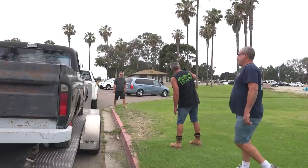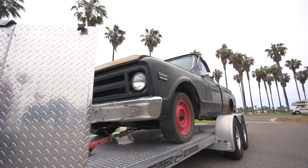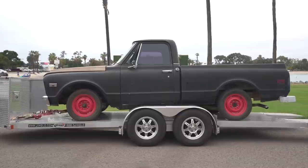What's the hurry to get rid of it? It's a nice truck. Man, that is nice. Dude, I don't know if it even runs. I'll be honest with you. It looks good. The body's all there, but... All I heard is the price go down. They said it ran when they parked it. That's all. They all say that.